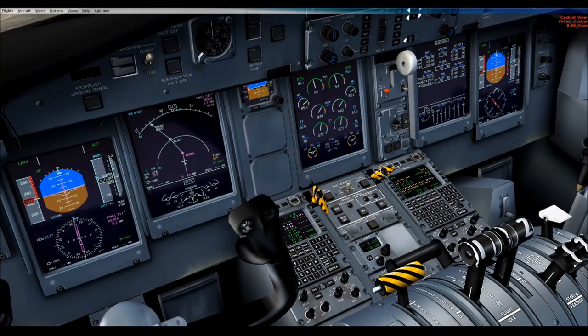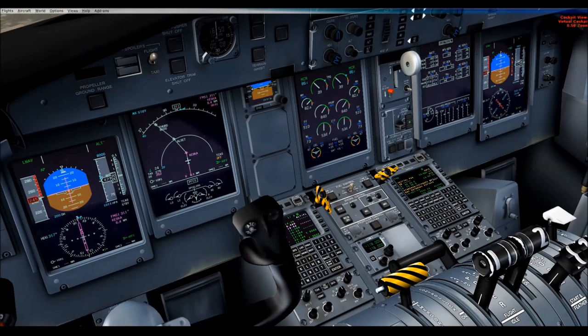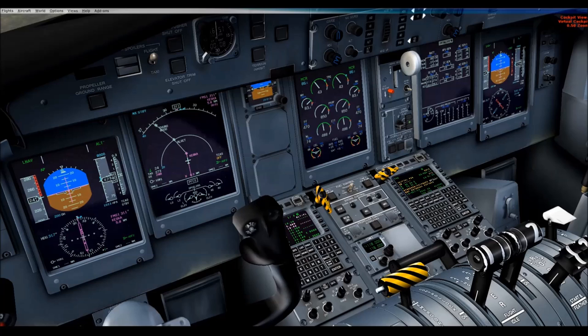So just bring our power lever back to flight idle. We'll see once we start, as we go under. There we go. This aircraft likes to sit at around 240.